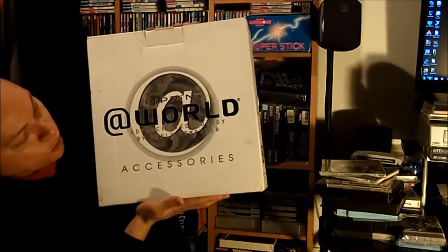And that system comes in multiple pieces. It's not complete. It comes in multiple boxes, so I don't have the original box, but I do have the majority of the boxes that it came with. And that is the Pippin @World system. This is a joint venture between Apple and Bandai. They got together and put out the system around '95, '96.